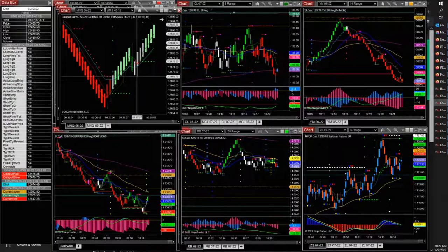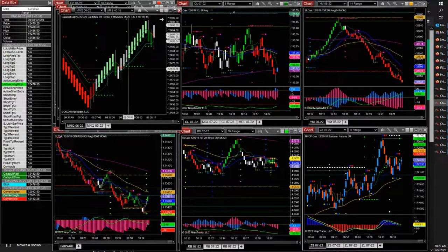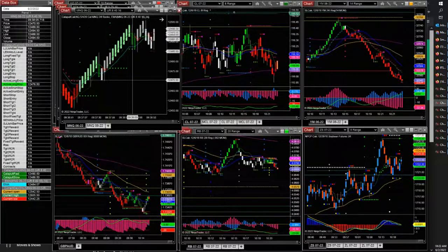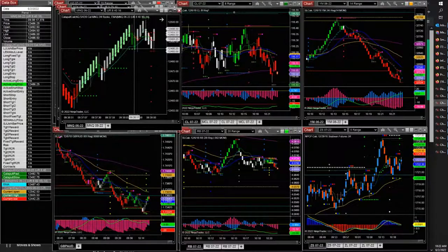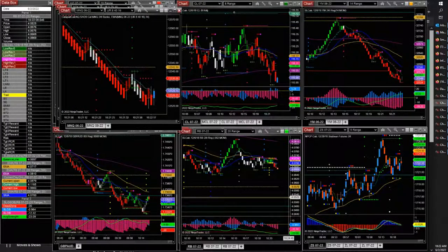Break even long trade. 13-second entry on that. That one's going to be in. And ends up being just a break even, not quite getting to target two. So that's micro NQ this morning.